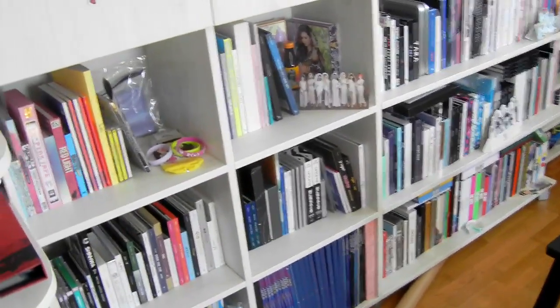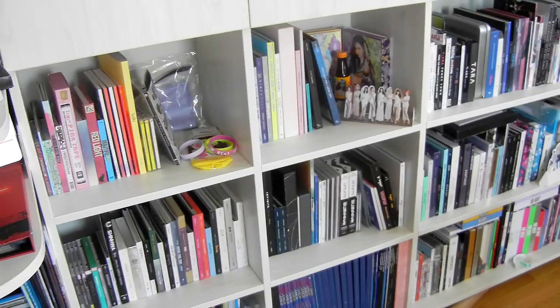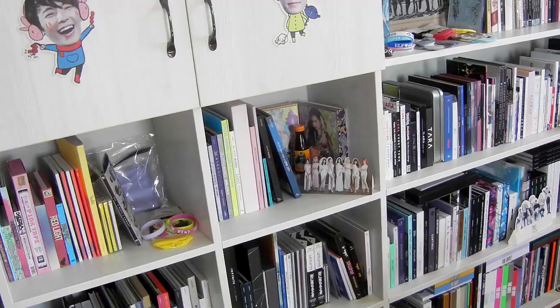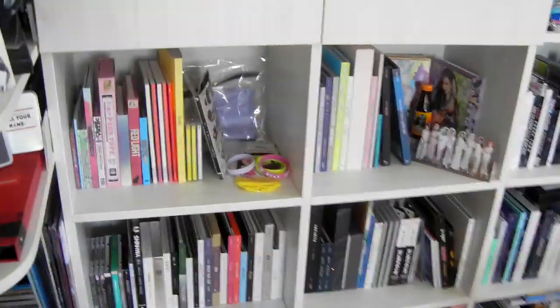Hi guys, it's August and that means it's time for How I Store My Kpop Stuff video. And this is the first time that you're gonna see my shelves completely full. Well, because they are actually completely full. Okay, so let's get started. The organizing is still kind of the same, but I just have more albums.